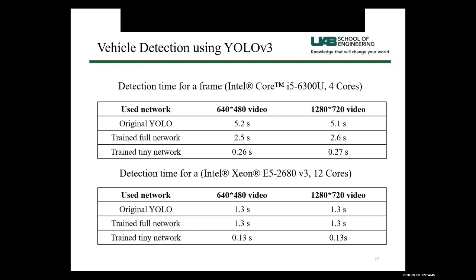By using a stronger processor, an Intel Xeon E5-2680V3, which has 12 cores instead of 4 cores, the time was reduced to 1.3 for the trained full network, and for the tiny to 0.13. We see here that the efficiency ratio is higher for the full network, about a fourth, while for the tiny and the trained it's only half. So increasing the cores can be the solution if you don't want to lose the accuracy of detection. So we thought about using a GPU to accelerate detection.